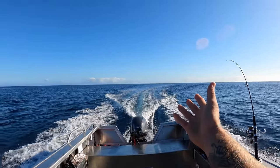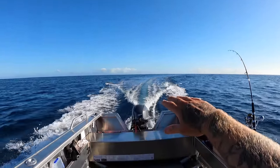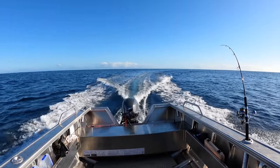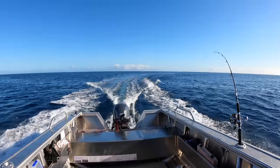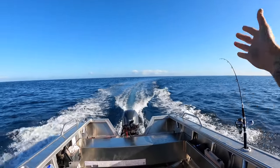Have a look at this for a bloody view, would ya? It doesn't get much better than this, does it? Cruising around, we've got the rod out. That rod is about to go psycho. Come on, let's go. Big fish coming up, doggies. Oh, woo, woo. Look at it.